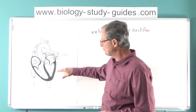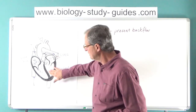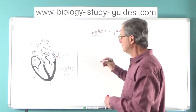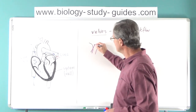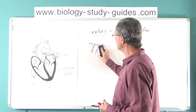So what happens, quite simply, when the pressure, say in the left ventricle here, is greater than the pressure in here, that valve closes. And what it is like is two trap doors. If I just represent it like this, and this has got increasing pressure, it just pushes those things up and they lay flat. So it closes that opening.